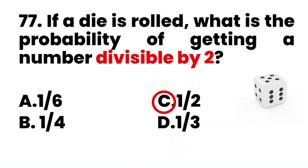So, three digits, three numbers that are possible on a die that can be divided by 2. So there are 3 events, so 3 is the numerator. And then the denominator is the total number of possible events. There are 6 possible events, right? Because there are 6 faces or sides, or surfaces, of the die. So that's 3 out of 6, or in lowest terms, when simplified, 3 out of 6 is 1 over 2, or 1/2.